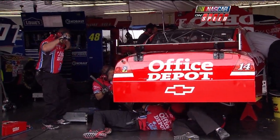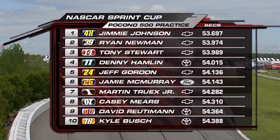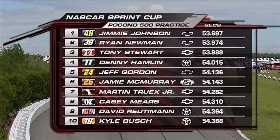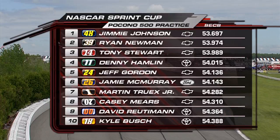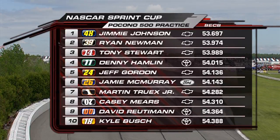Three Chevrolets atop the top 10: Jimmie Johnson, Ryan Newman, and Tony Stewart. See a couple of Joe Gibbs Toyotas there, and they ran the most laps of anybody. Denny Hamlin ran 17 laps. Kyle Busch ran 18. And I'm still impressed right now with Casey Mears and what Todd Berrier are doing right there at the 07 car. Fastest Dodge, Kasey Kahne, he's 14th. Stay with us here on Speed.